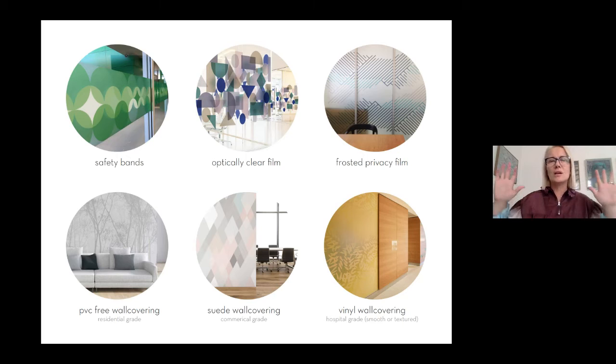I know it looks like it's just stuff that you stick on walls, but we have these products that allow people to have safety bands, which every new build needs. They need to be compliant. Screening films so that you've got lots of glazing, but you actually create privacy so that people can feel comfortable when they're working. Wall coverings that go on walls.